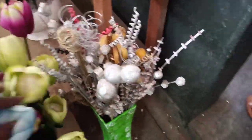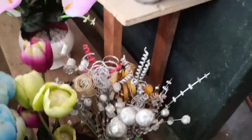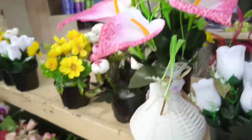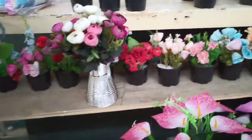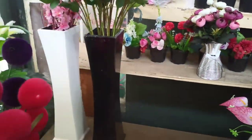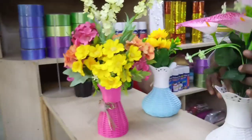These flowers also go for 60 per strand. They are artificial. This one's also 60 bob. This one for 250. All these ones for 250 as well. The vases. This particular one, the silver one, goes for 250 as well. Yeah, beautiful. These are supposed to go for 150.